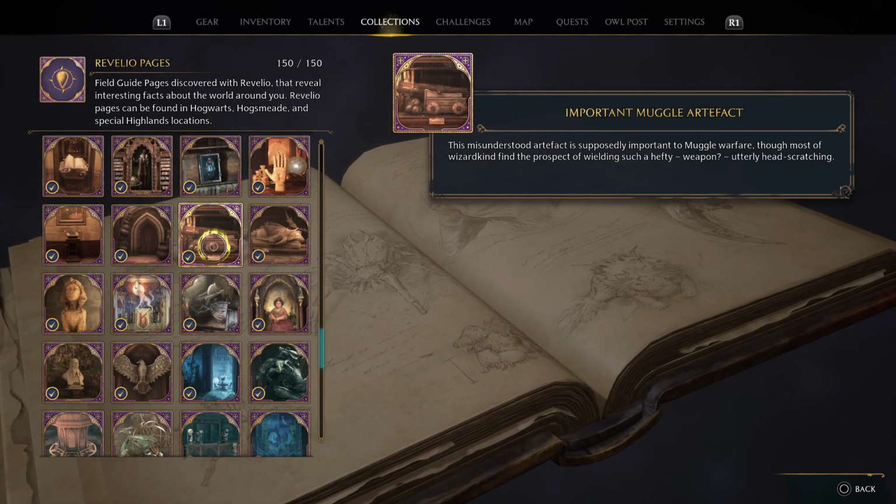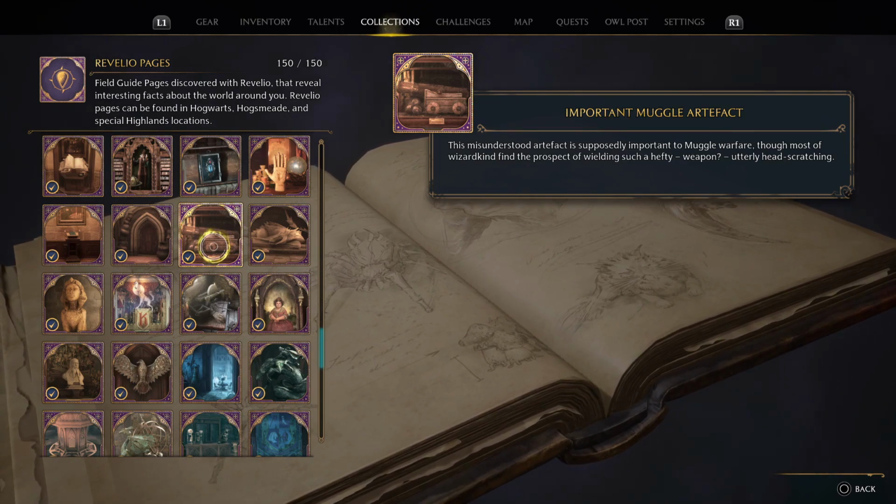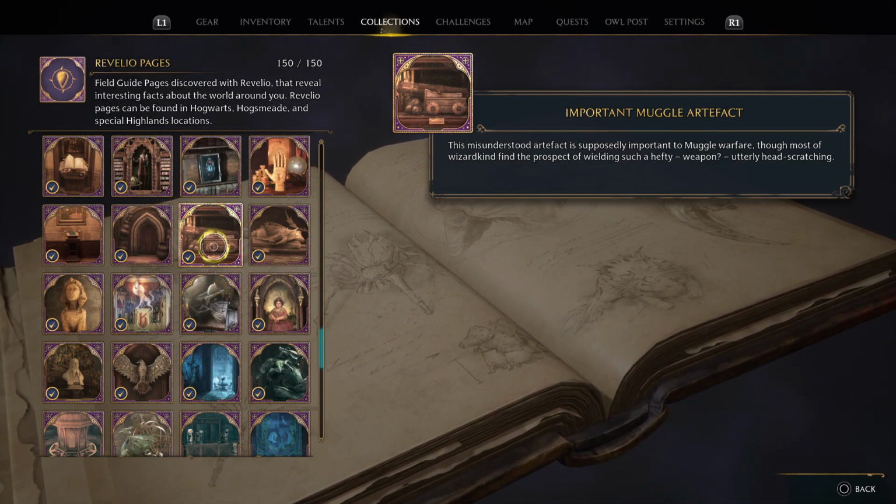Important Muggle artifact. This misunderstood artifact is supposedly important to Muggle warfare, though most of wizardkind find the prospect of wielding such a hefty weapon utterly head-scratching.